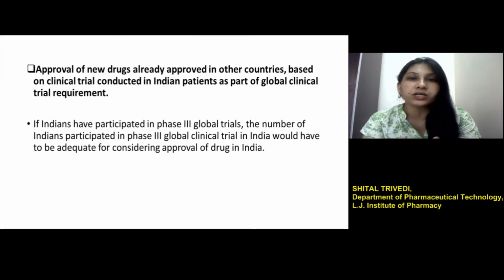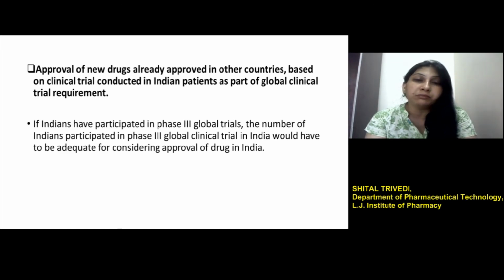For new drugs which are already approved in other countries, and that involve a global clinical trial that includes the clinical trial on the Indian population, for the approval of this kind of new drug in India, the regulatory authority demands that the number of Indian patients involved in this global clinical trial must be adequate enough to indicate the safety and efficacy in Indian patients, and only then can the approval be given to the applicant based on this global clinical trial data.